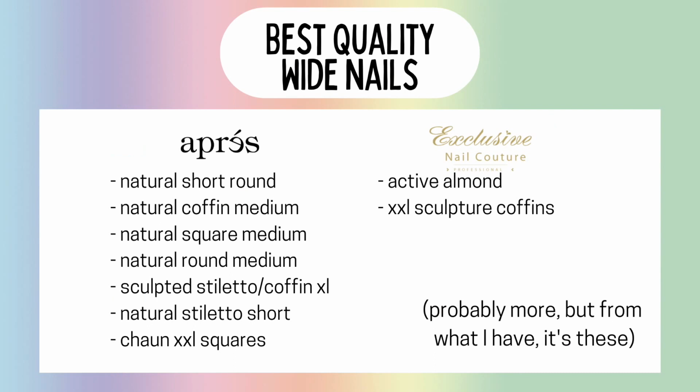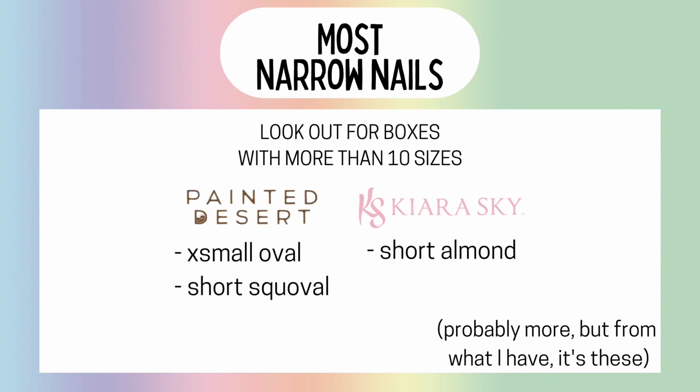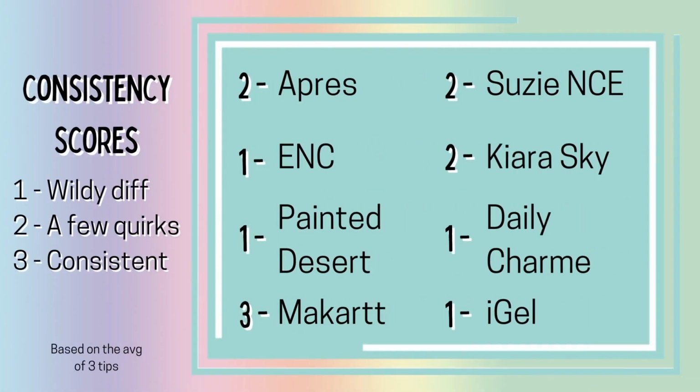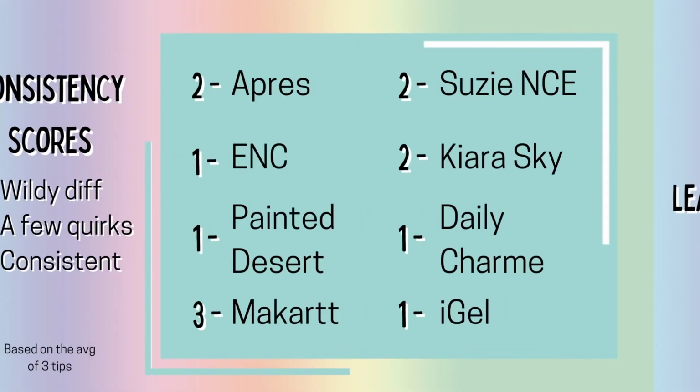The medium almonds and XL coffins fit the same as their competitors. Here are the shapes I own with the largest sizes for those with wider thumbnails. As for smaller nails, here are the styles I own with the smallest sizes. Here's how everyone's stacked up against the competition for Category 2 Sizing.